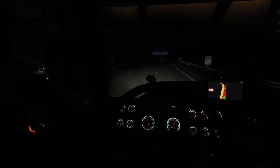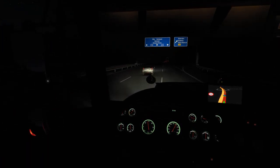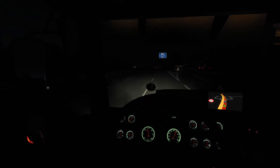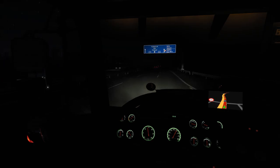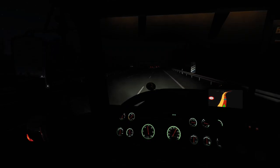Gonna be a short little night run today, guys. Just want to get in here and do some ETS too. I don't particularly care too much for the European trucks. I do use them, there's nothing wrong with them. I guess just because I've never drove one of them, and you don't really see them around here. I would prefer a truck like this over those trucks. I can't tell you I wouldn't want one because I've never drove one.